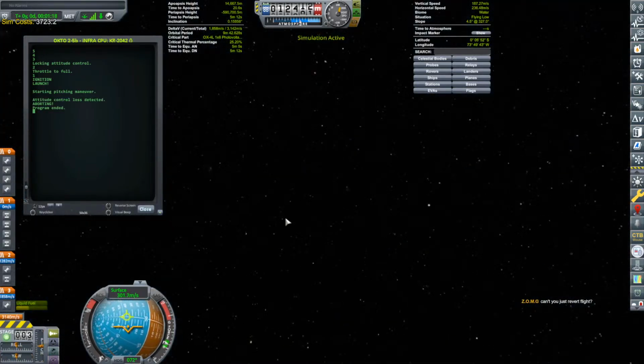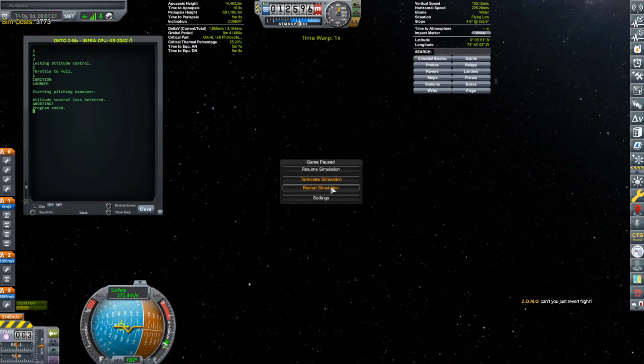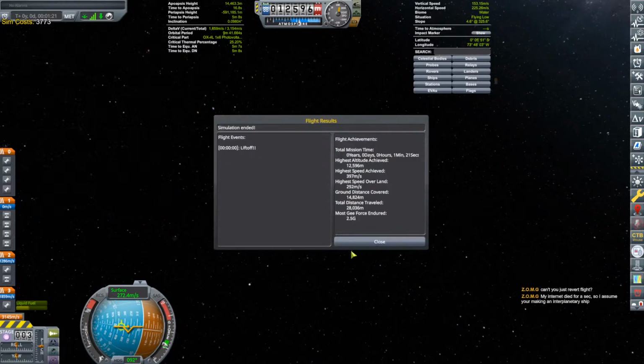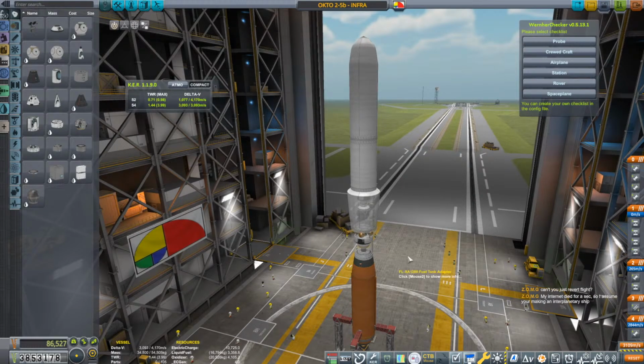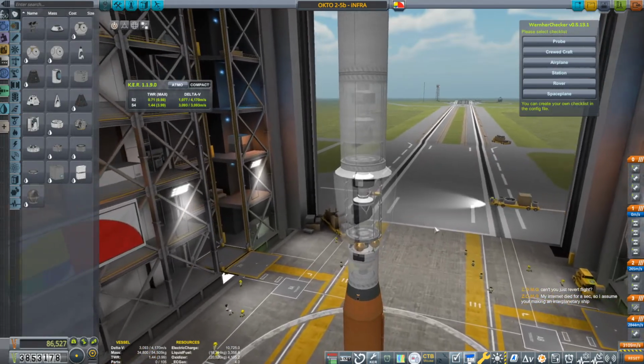There you go. Something went astray there. Okay, so we're going to revert back, terminate the simulation. I saw it start to lose... I guess somebody's internet died. Now they're back, and I'm making it. It's not an interplanetary ship. It's just a crap load of satellites, is what this is. So we did lose. It did start losing stability, I noticed there.